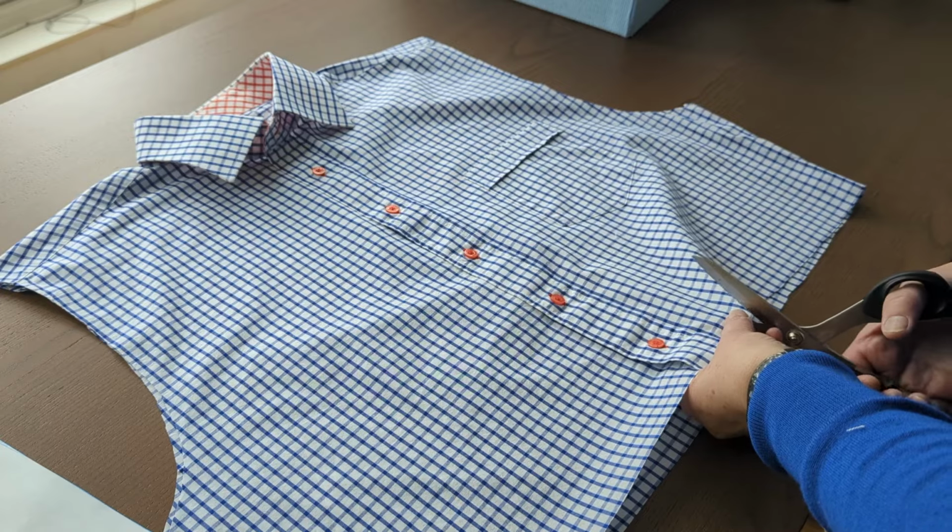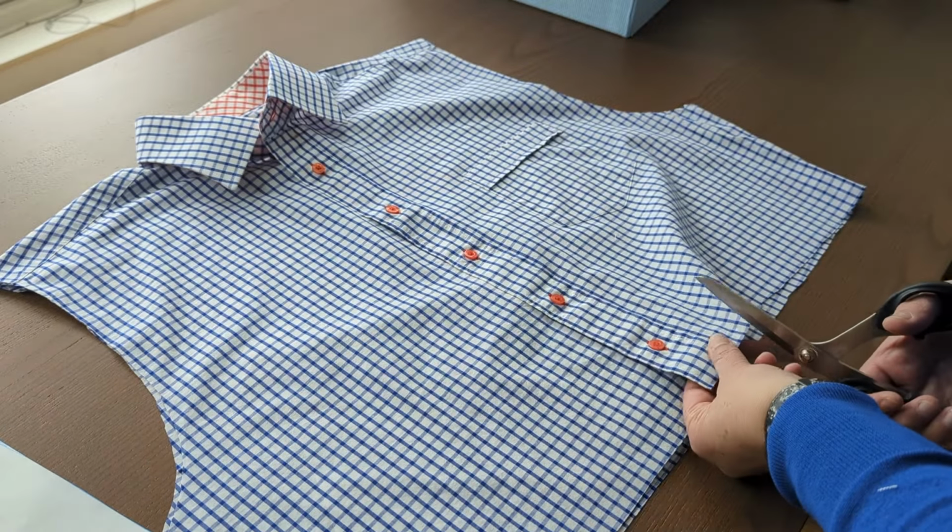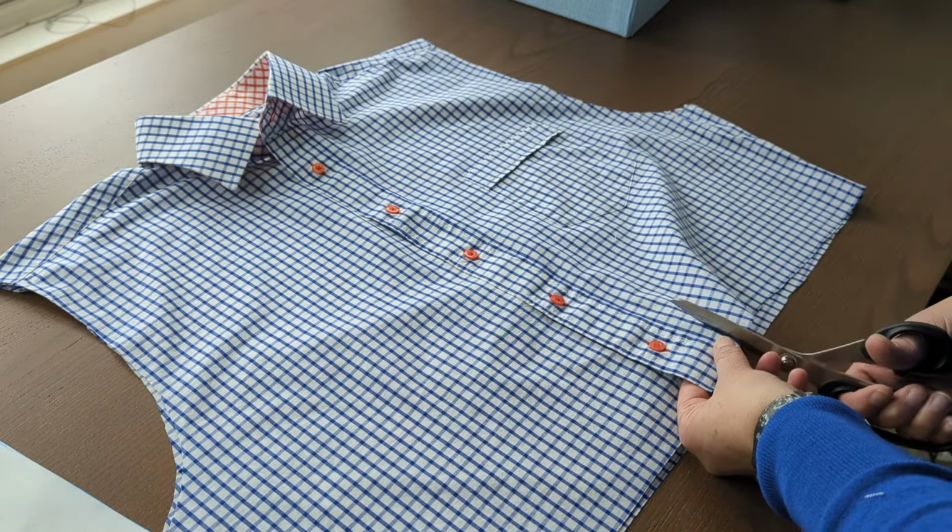I'm gonna use it around here. There's some color here as well. Yeah, so as close here as possible. There.